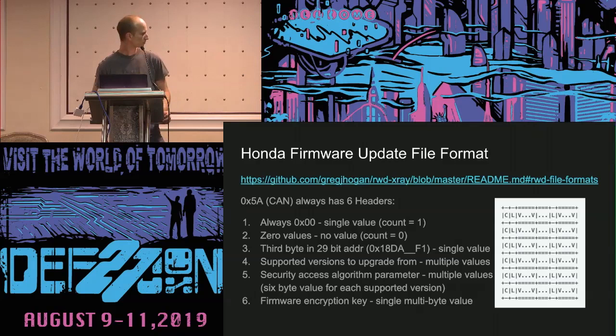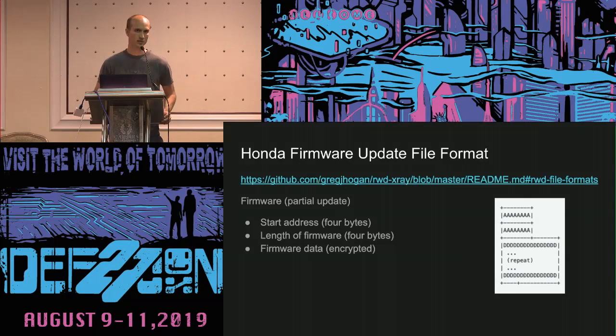After the headers is the actual firmware. This is the encrypted firmware that I talked about before. There's a start address and a length. In that sequence that I laid out, a couple of the steps were saying, okay, what section of firmware do I want to flash on the ECU, and how much data am I now going to send? That's part of that UDS sequence of messages that you have to send to the ECU.